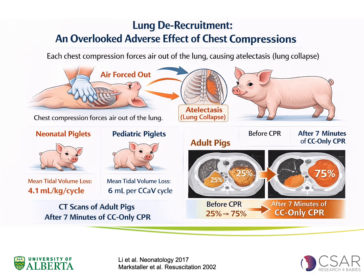Now, how is this in neonatal? How is this doing chest compression? Well, an adult study showed 7 minutes of chest compression without ventilation increases the atelectasis from 25% at starting point, measured with a CT, to 75% after the 7 minutes. So a continuous de-recruitment of the lung. In neonatal and pediatric piglets, what we found is that per 3-to-1 cycle, you can lose up to 4.1 mL per kilo. And in pediatric piglets, for each of these cycles, you can lose up to 6 mL per cycle. So you lose a lot of volume doing this compression.